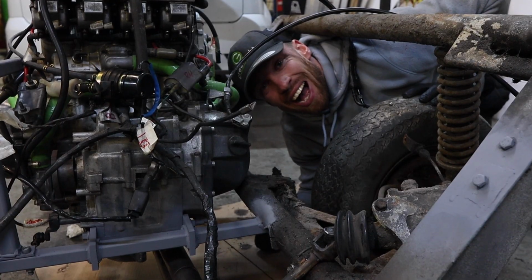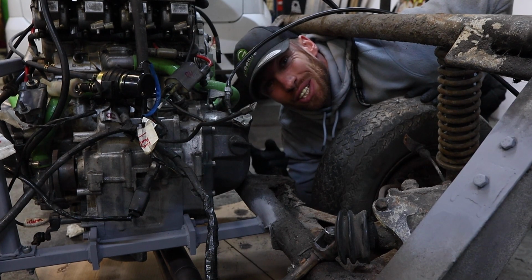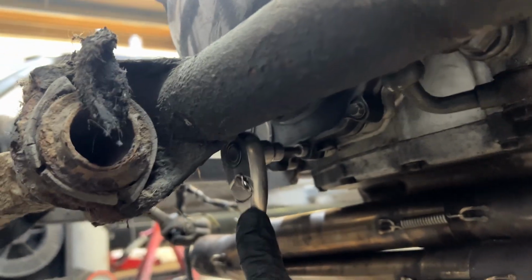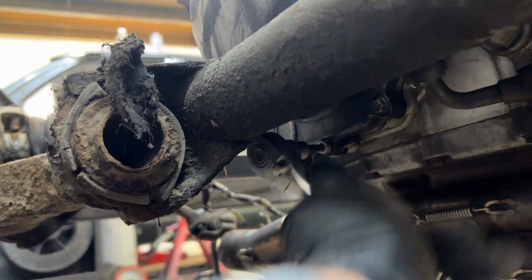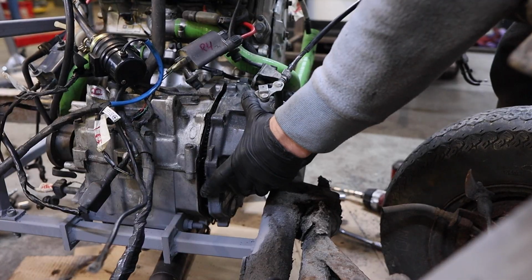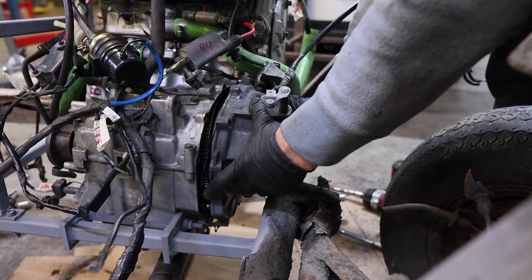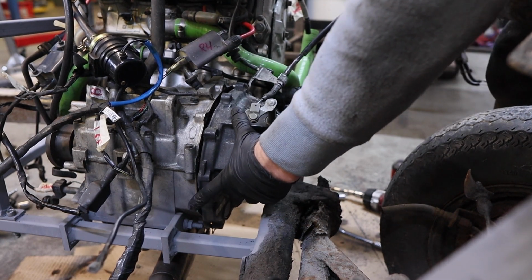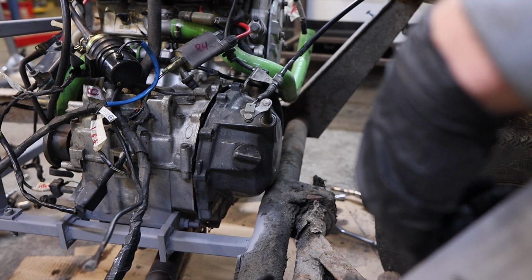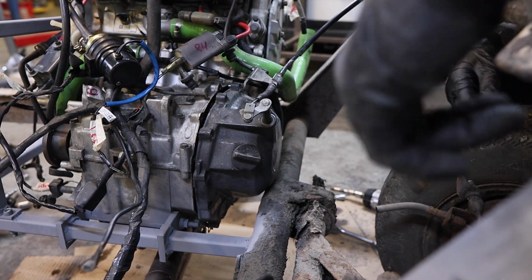Now, a big thing I was looking forward to, or worried about, was if we can actually change the clutches while the engine's mounted in the chassis. Oh, it was made for it, mate. Absolutely made for it, mate. Well, this is just the bolts. No! That's so annoying. It's going to have to be a body off, engine out job to do any kind of clutches, which it is what it is.